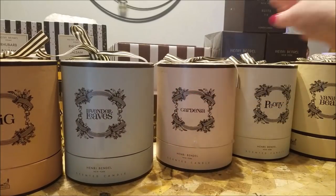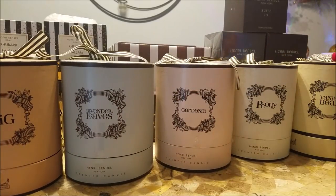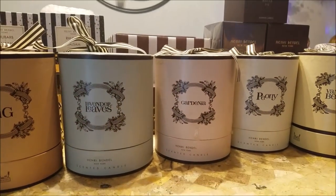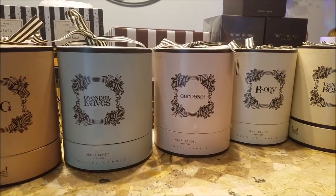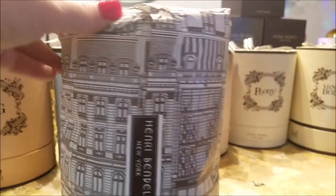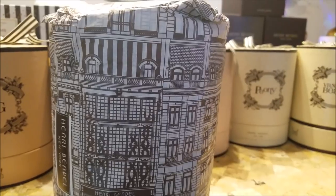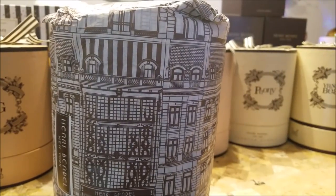Then I have gardenia, peony, vanilla bean, and then I found one that's still wrapped. It's still wrapped in the Henri Bendel paper. They're even selling tissue paper on eBay. The envelopes, the boxes, it's crazy. It's crazy nuts.